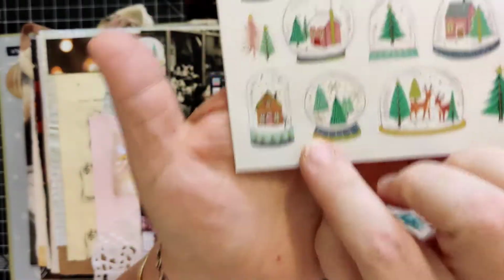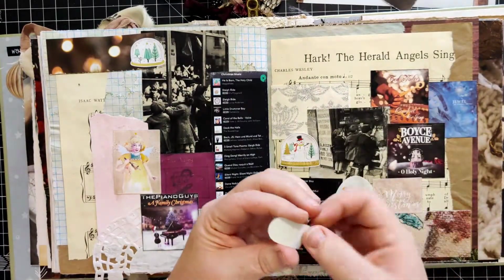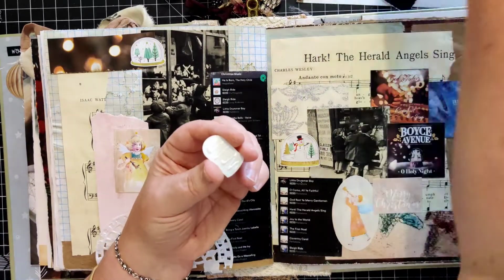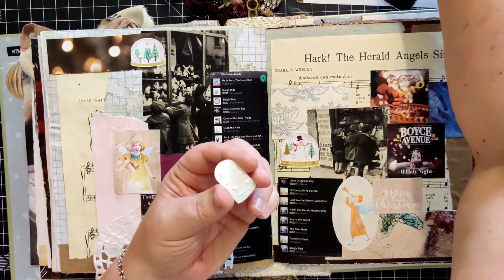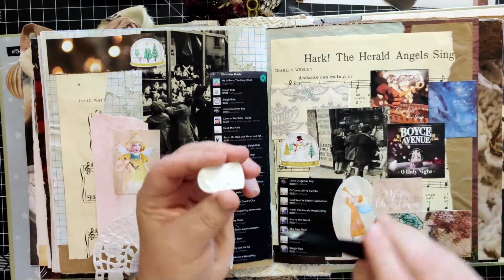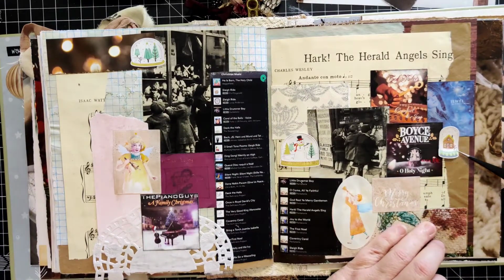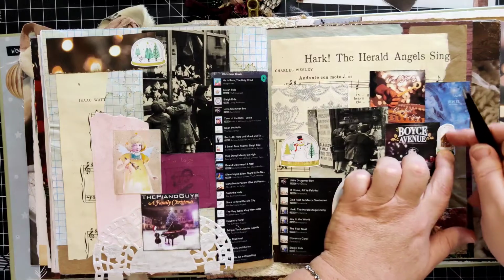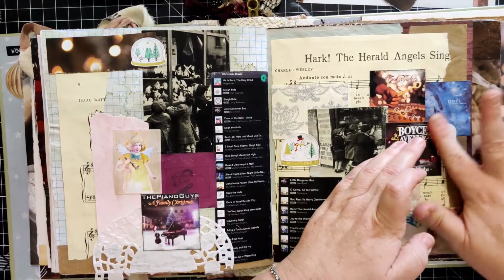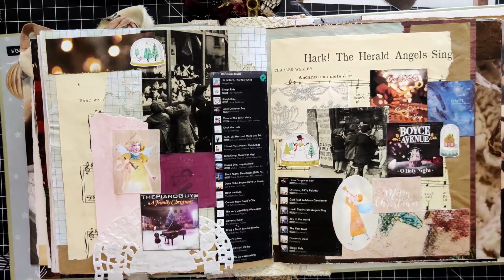I think this one here. I think that's really cute. Something a little taller. I need to be using my tweezers. That's why I've got glue all over my hands, guys. Do that. Okay. And we can put that right about there. All right, so there's those.